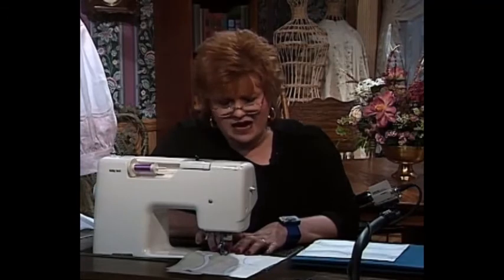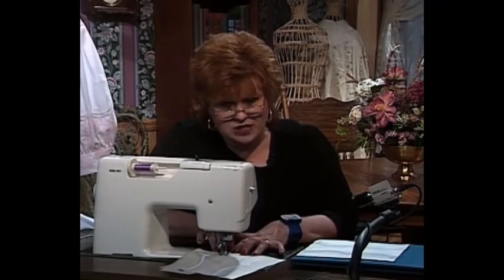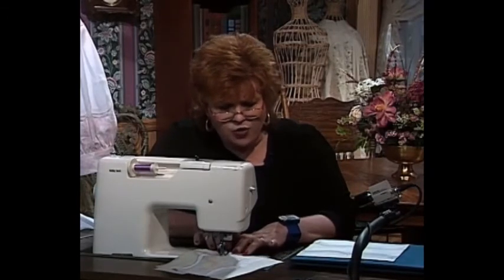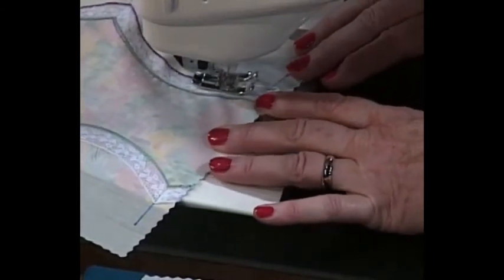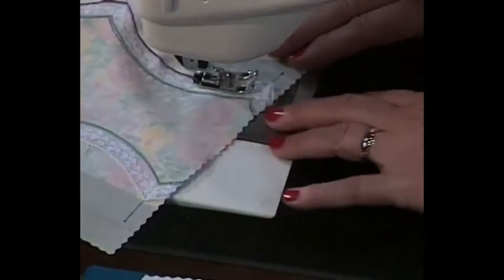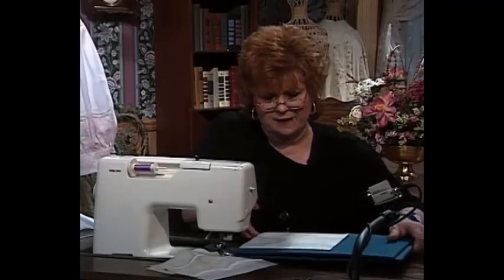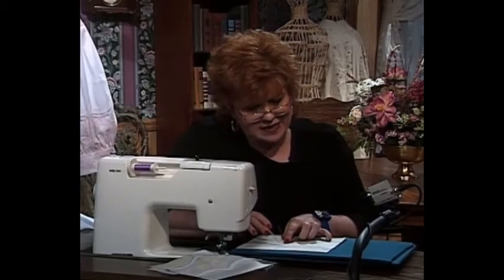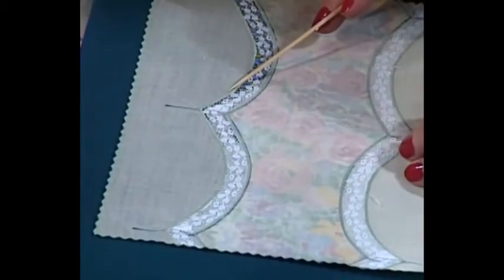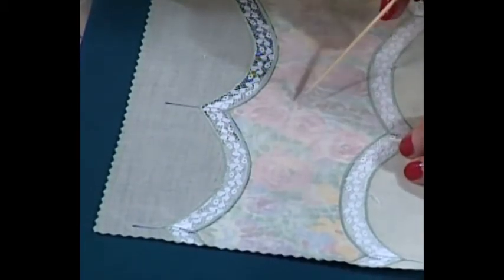And the length, I have this one on about a 0.5 stitch length, but you can even go maybe even up to a 1.0 stitch length in some cases. Now, you see how easy it is to stitch the other side of the lace down. Now, on this one, you can see that I have zigzagged the inside, zigzagged the outside. I've cut away the excess flowered fabric.